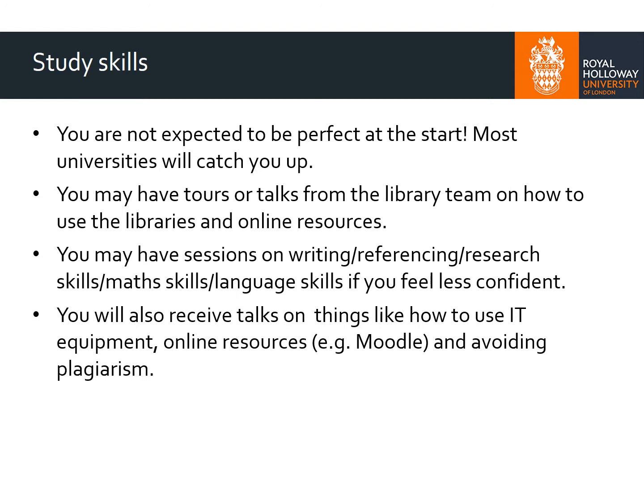And you will also get tips on how to use things like Moodle, which is a virtual learning environment. So you may do tests, get lecture recordings or submit coursework on an online platform like Moodle. And there'll also be other equipment and resources that you can access online, and IT will help you access those. You may also get sessions on plagiarism, referencing, and how to submit things to a referencing or plagiarism checker.